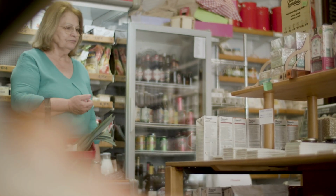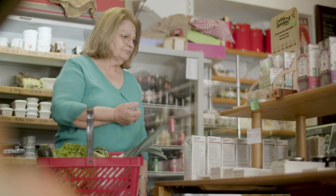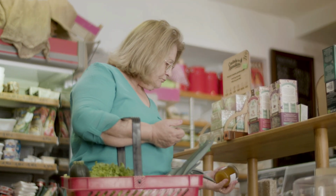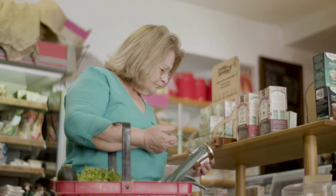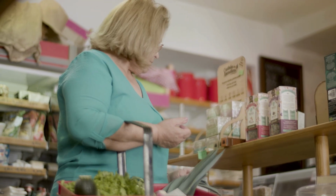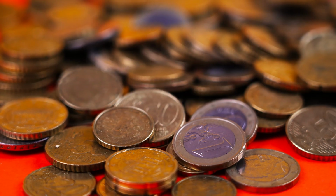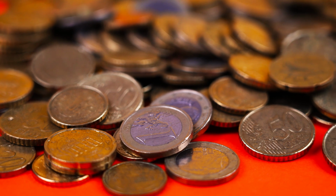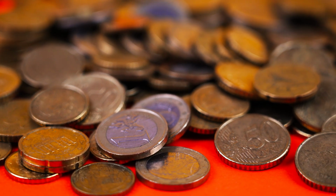Here's what most shoppers don't realize. Spices like cumin, paprika, or oregano can stay fresh for months, even years if stored properly. Smart shoppers refill jars at local markets, bulk stores, or online suppliers for pennies on the dollar. Same punch of flavor without the flavorless price tag.